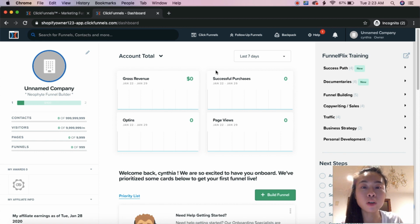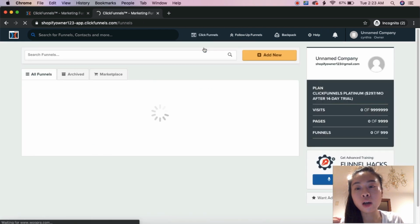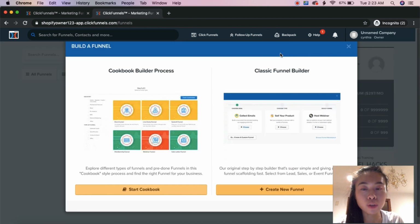Now, the first thing that you want to do when you create a funnel is come down over here. It says ClickFunnels, and then they'll give you a drop down menu. Go ahead and click on funnels. This is literally where you'll be spending 99% of your time on ClickFunnels because this is the part where you actually create your landing page and your actual funnel. So the first thing you want to do is click add new.